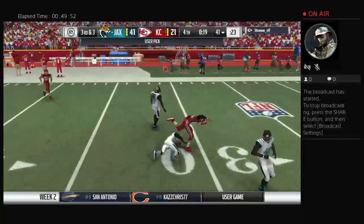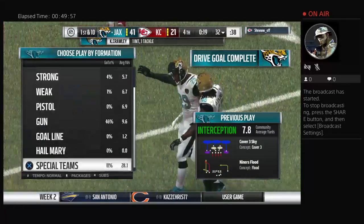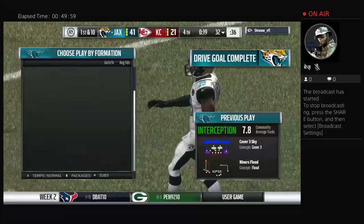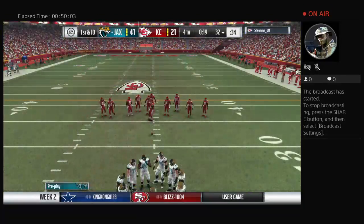And for the 4th time tonight, it's an interception. A great read, and it's picked off. And they are going to set up shop at the 22-yard line. And out now comes Jacksonville as they get ready to go.